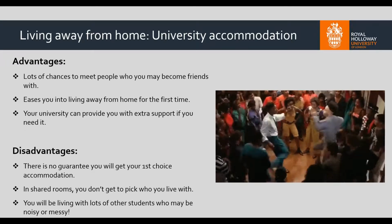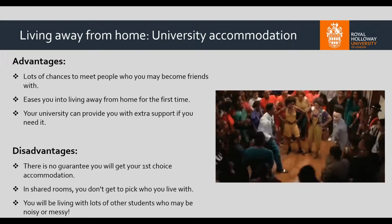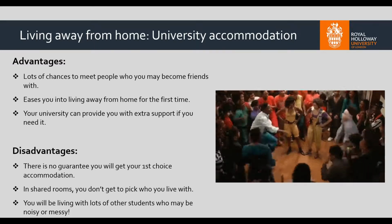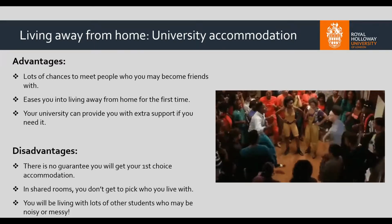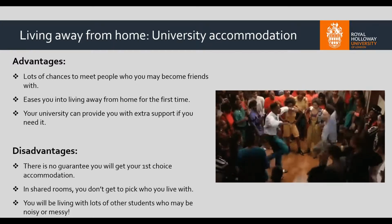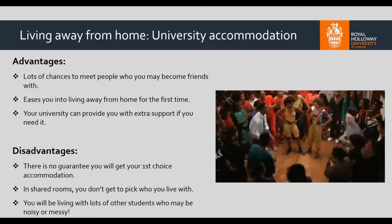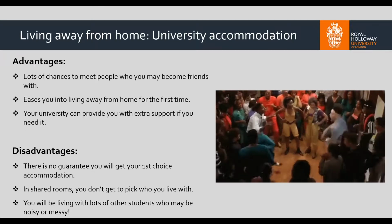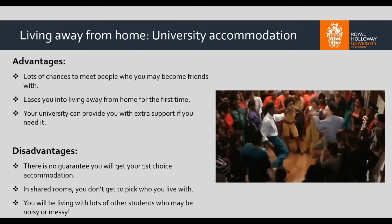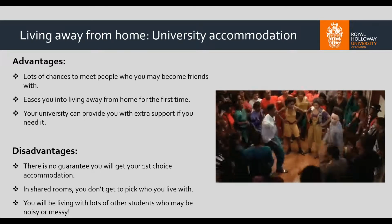I've heard stories of students who made their best friend because they've shared a room with them. I've heard stories of students whose roommate never moved in, so they had this massive room to themselves. And equally, I've heard of cases where one student is a little bit nocturnal and goes to the library in the evening, and one student's up and about in the day, which can obviously conflict with schedules. So again, that may be a little bit of a disadvantage if you live in a shared room.